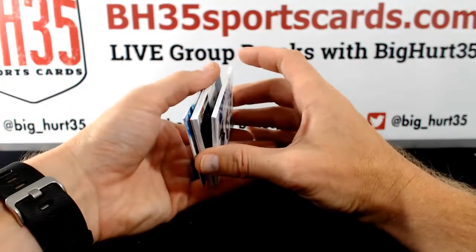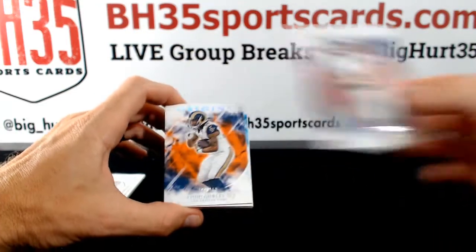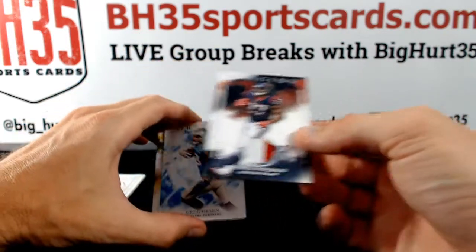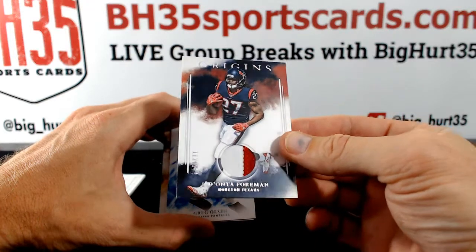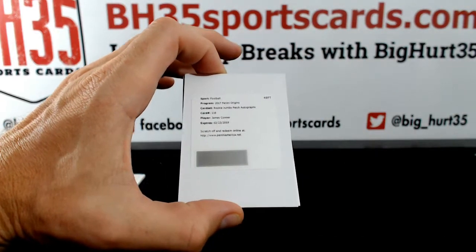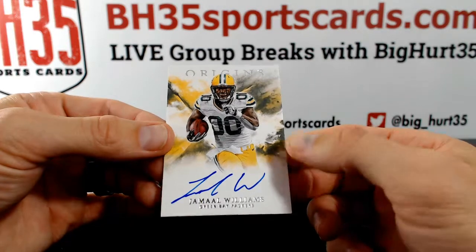We got a redemption. Keenan Allen. Dak Prescott to 299. Todd Gurley to 150. Greg Olsen. Deonta Foreman to 175. Two-color patch. James Conner. Rookie Jumbo Patch Auto. Steelers, and Jamal Williams for the Packers. That is it on this one.